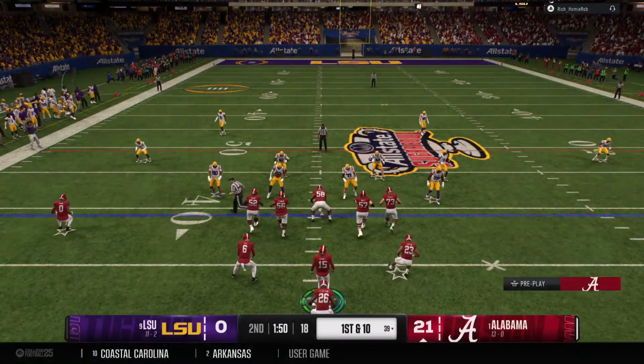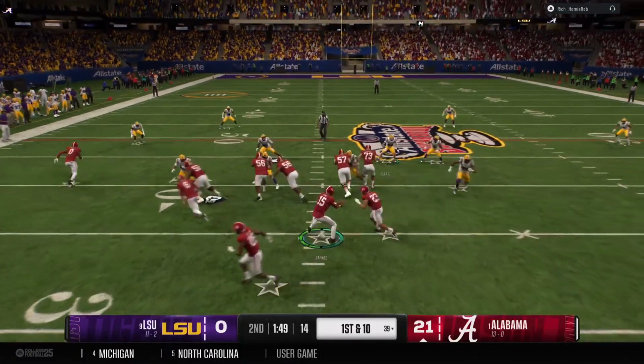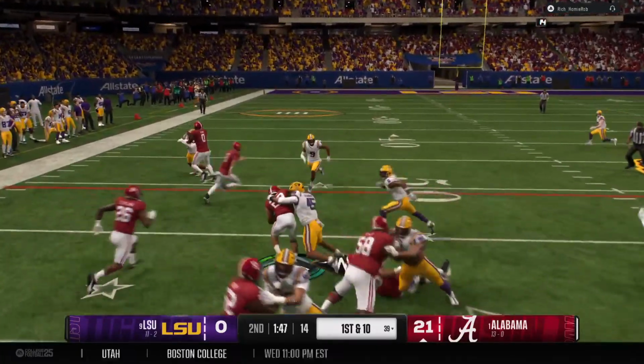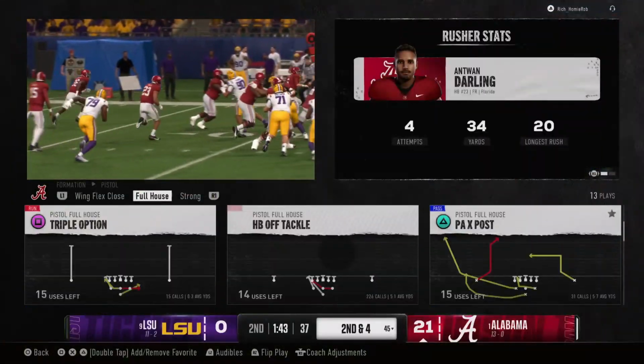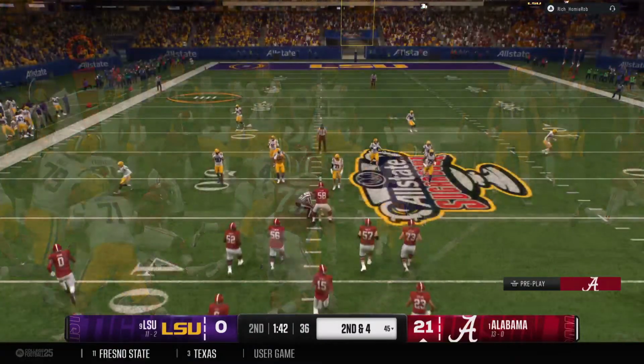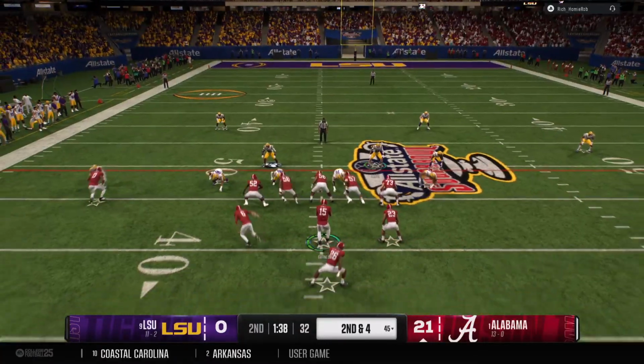Here comes the Crimson Tide offense onto the field. Forced to punt last time. Trying to add points, build the lead right here. Solid run, tackled at the 45-yard line. Man, you know, the back gets a lot of the attention here. He's a good back. I love to see that offensive line win the battle at the line of scrimmage.